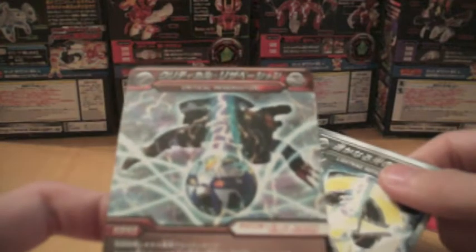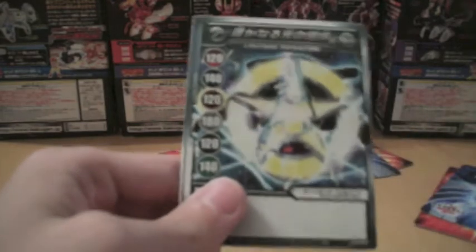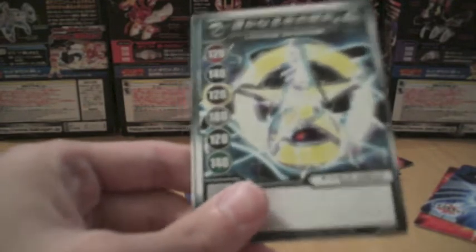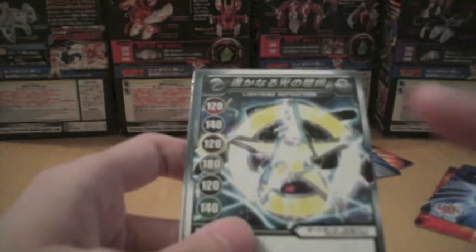Now for ability cards, Keylon Lioness comes with one gate card, one pull backing ability card. Okay, if anyone can tell me what Critical Reservation says, again, I would do a shout out for you, make a video for you guys. That would be greatly appreciated. For Keylon Lioness, his gate card is Lightning Refraction. He gets a 120 on the Pyrus, 140 on the Aqua, 120 on the Subterra, 180 on Chaos, which would make sense because he's a Chaos Bakugan.